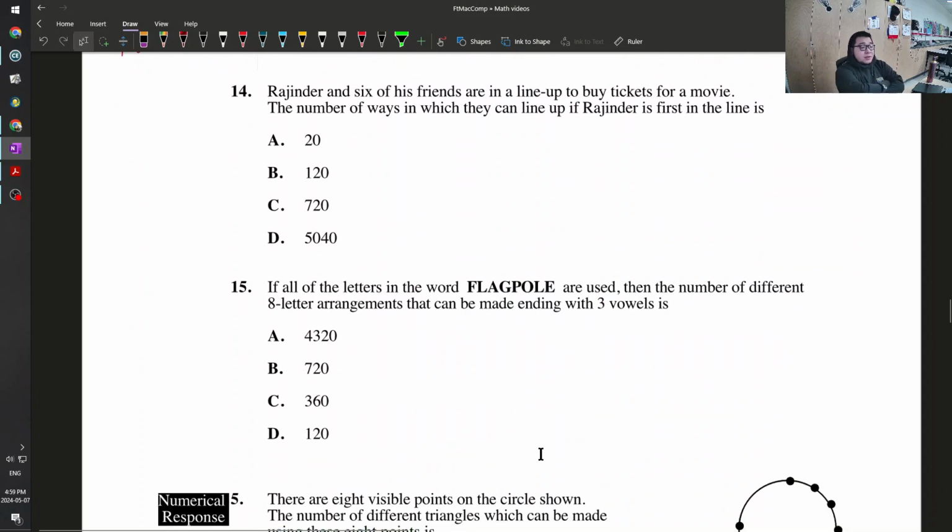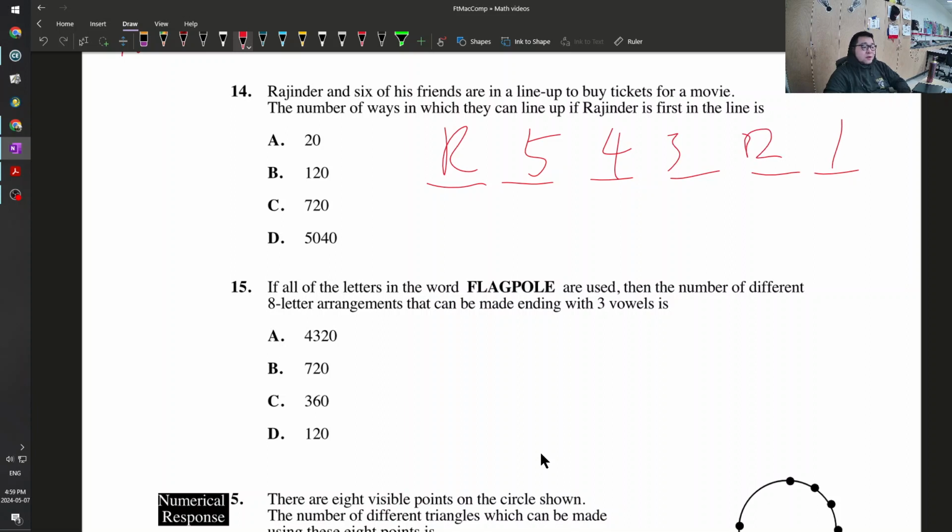Ranjitor and six of his friends are in the lineup to buy tickets for the movie. The number of ways they can line up, if Ranjitor must be first in line. So R must be first, then the others can be in whatever order: 5, 4, 3, 2, 1. So just 5 factorial, which is equal to 120. 14 is B. Wait, what? Oh, and 6 of his friends. So there's 7 people in total, so the others are 6. It's actually C. 15.